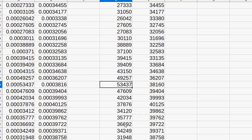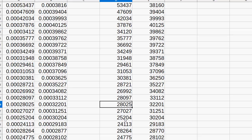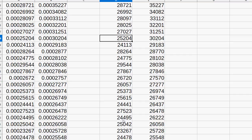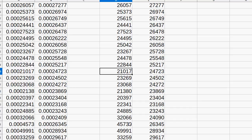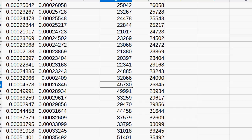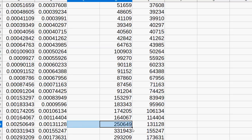Up to 50. And then it goes back down to the 20s. So you sell at 50, you're buying back. And even down to 20 again. Back up to 45. Oh, up to 100. Okay. Things are changing, I guess. And up to 250, up to 330.